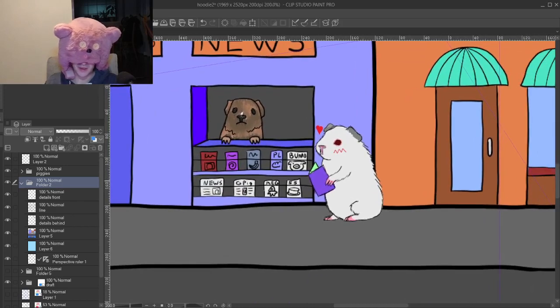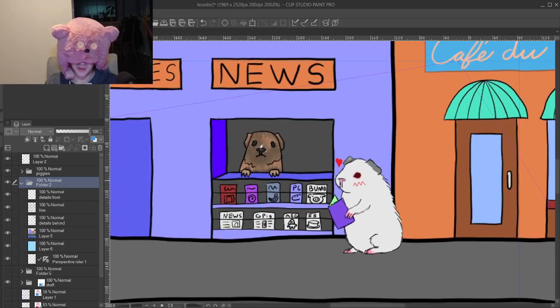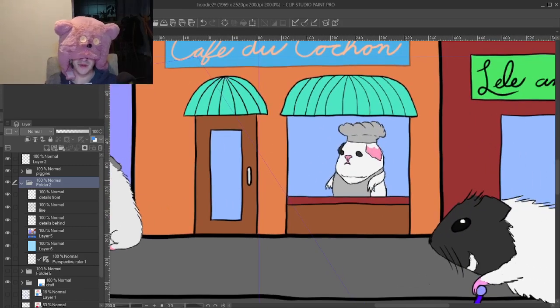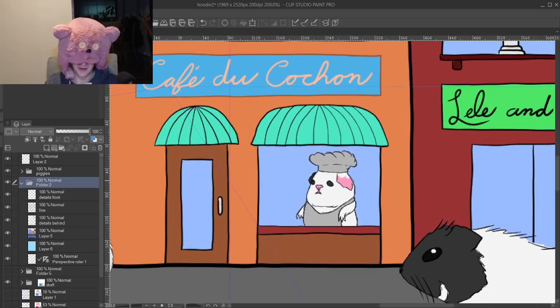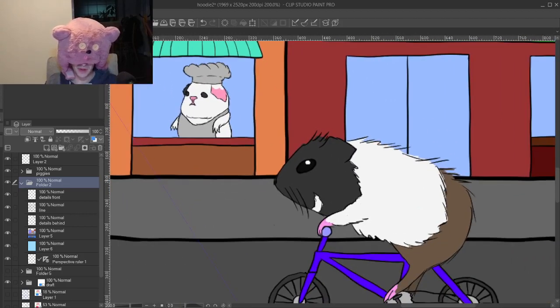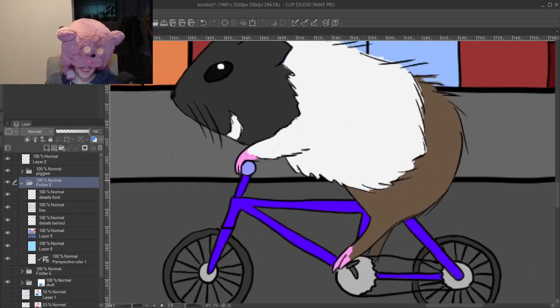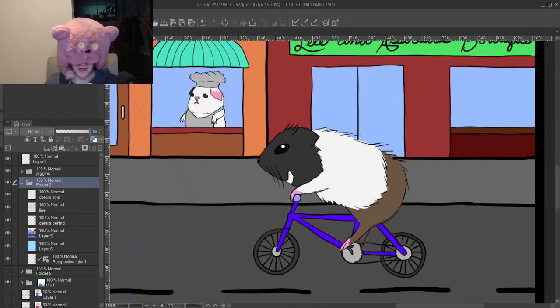She goes to this newsstand because she has a crush on Yoki, who runs it. Fusili runs this cafe, but he's getting a little too fat from his own food. Lele's the fastest, so she gets to be on a bicycle. I had to modify the bike shape a bit to be short enough. I shortened it and lengthened it to modify it for being ridden by a guinea pig.